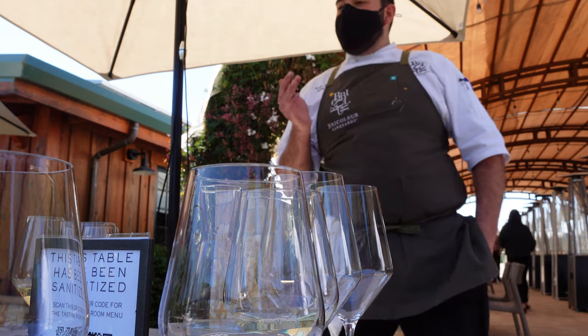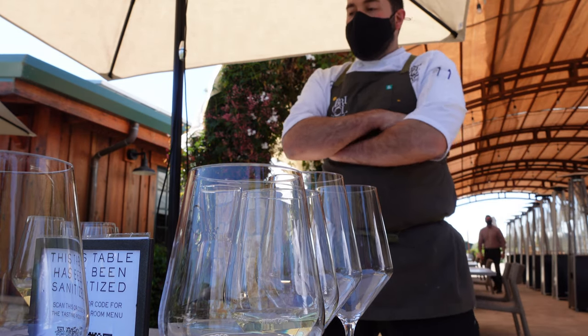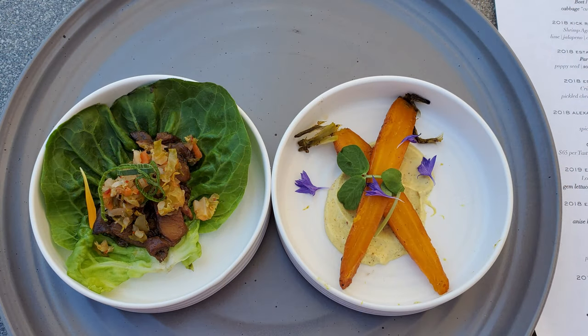To start off our pairing, on the left side there to go with our Rosé of Grenache, we've got our play on a Korean barbecue bite. So traditionally with Korean barbecue, you get all your meats and you've got your grill in front of you and you get to build it yourself. What we've done is built the perfect bite for you.